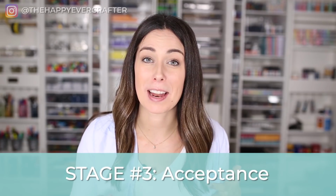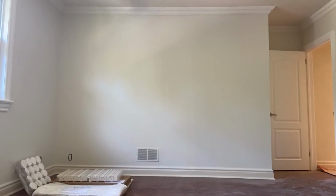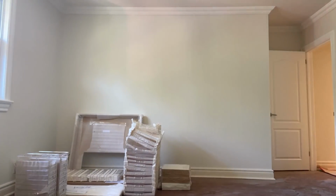And third stage, acceptance. Acceptance that bringing this box in was gonna be a giant workout. I opened up the box outside and I carried every single piece inside, piece by piece. Honestly, it wasn't that bad once I realized I could carry it all in smaller pieces. There was only one piece I couldn't lift by myself.